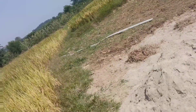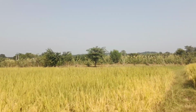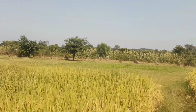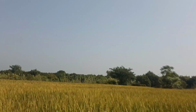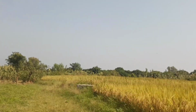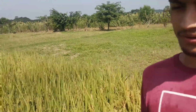These are the construction stands, and that portion is harvested. There was a crop of maize, and it is harvested. Soon after cutting this crop, we will plough all the farm again, and that is the third pool. So this is that side of the farm. Now I will show you the side of the orchard, trees of mangoes.